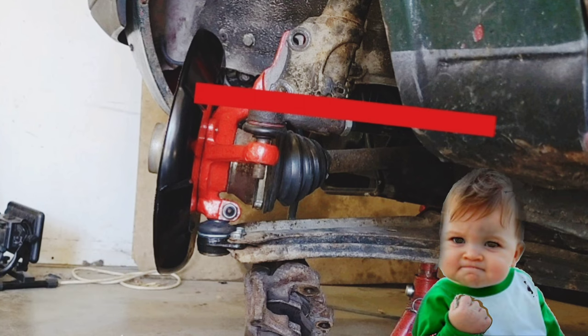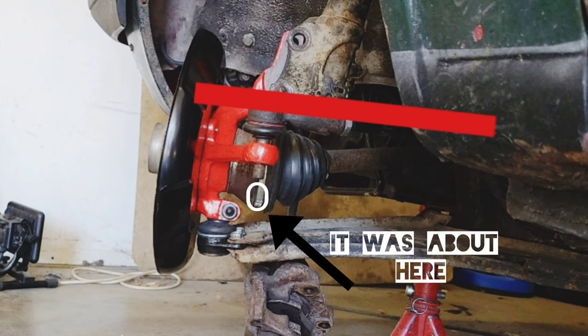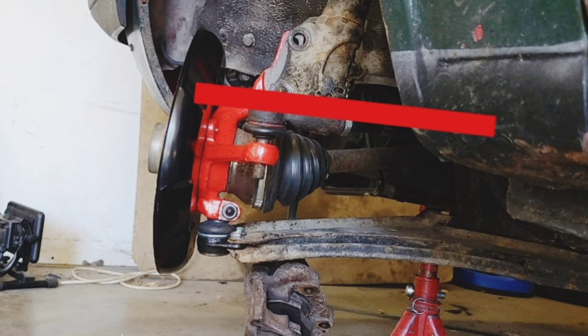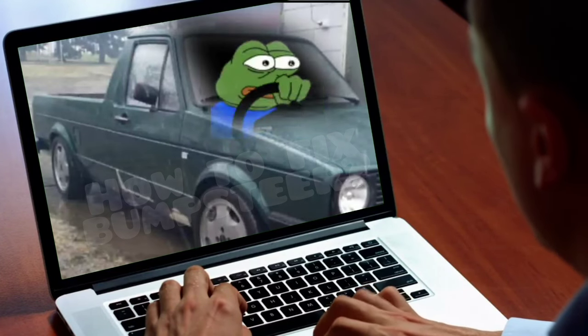The connection point of the tie rod on the old steering knuckle was too low, causing the dramatic change in the tie rod's position. I will not go any deeper than this.